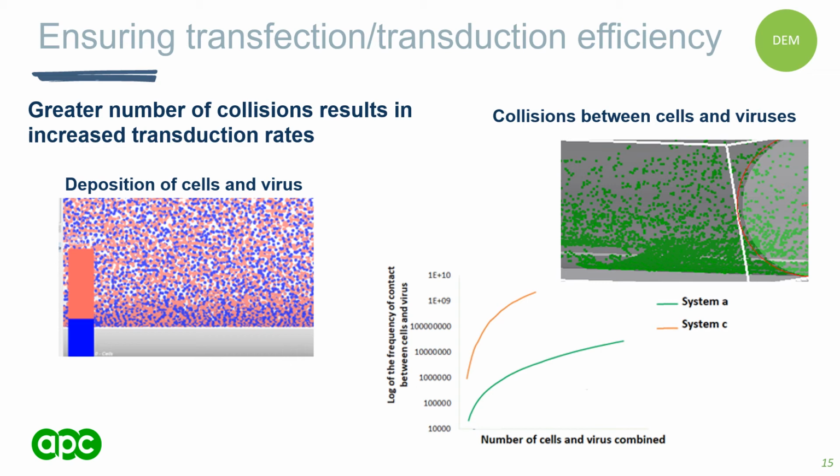The message here is that we can produce videos, images, and quantify exactly how many collisions are happening at each time point and where. This is extremely powerful when we want to ensure that the genetic material is actually being delivered to the targeted cells.